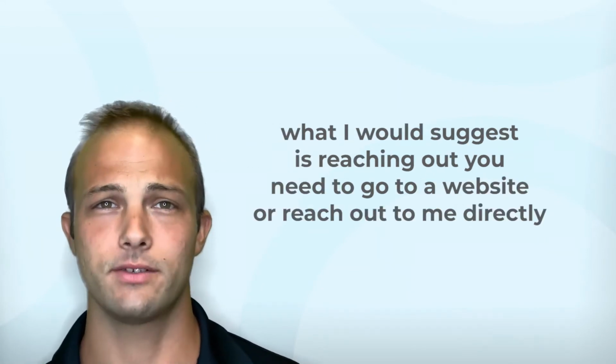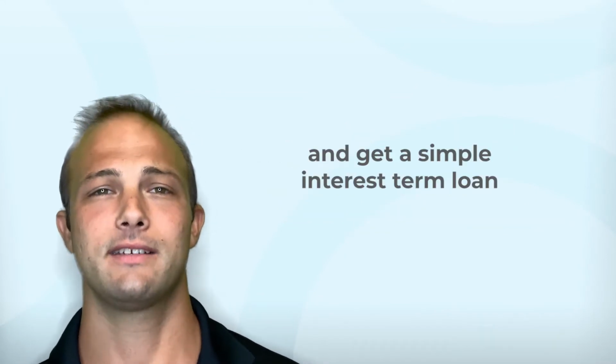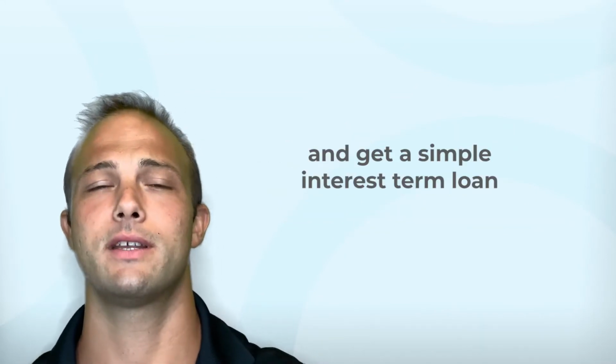What I would suggest is reaching out, either go on our website or reach out to me directly and get a simple interest term loan. What that'll do is it'll pay off all the credit cards, consolidate all the credit cards, get them down to zero, and that's a longer term line. So what that'll do is it'll lower the debt to income ratio substantially and your credit will go way up. This is a program that a lot of people use with us to start a business and to help boost their credit and pay down their credit cards.